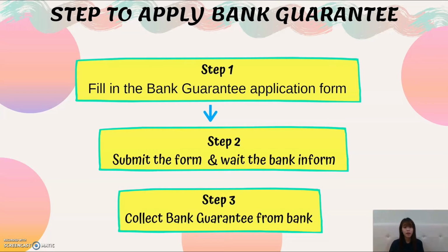Next is about the steps to apply for a bank guarantee. The first step is that the applicant must fill in the bank guarantee application form. When filling in the form, it must state the amount and the reason for the guarantee. After that, the applicant can submit the form and wait for information from the bank on whether the application is successful or not. If successful, the applicant can collect the bank guarantee and provide it to the beneficiary to conduct the business. Whether collateral must be provided depends on the bank and also on the creditworthiness of the applicant.